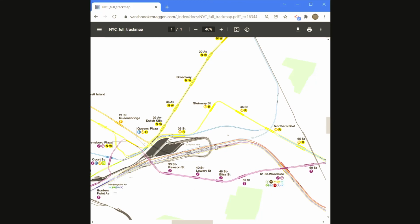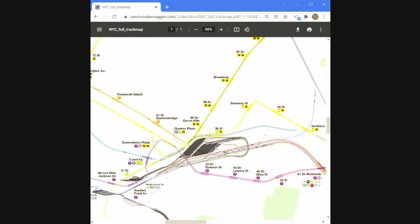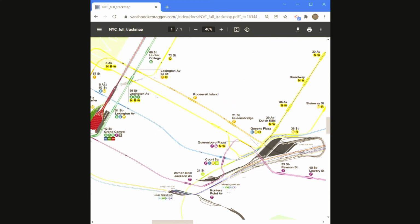I know this was a little confusing, and I want to apologize for that, but I think this is the best that we can do with 2 closed stations, and then we can run shuttle buses from 34th to Hunters Point, shuttle buses from 36 over to the Manhattan side, and shuttle buses connecting this entire Long Island City area.